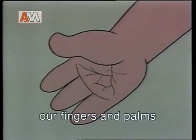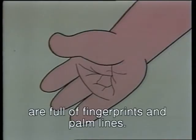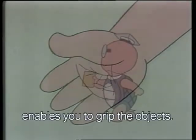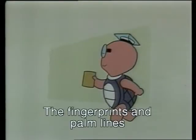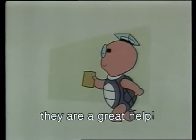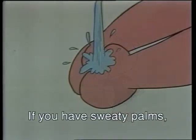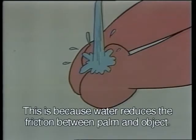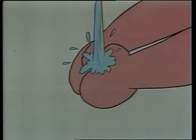That's because our fingers and palms are full of fingerprints and palm lines. When you are holding something, the friction between your palms and the objects enables you to grip the objects. The fingerprints and palm lines are uneven. When you hold something, they are a great help. If you have sweaty palms, it's not easy for you to grip something. This is because water reduces the friction between palm and object.